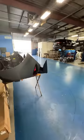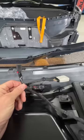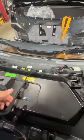So when we get them, we have to put this high wing spoiler on them, which means the entire bumper has to come off. Well, this little wire right here is extremely fragile. You can see they tried to fix it and it didn't get fixed. So now they have to replace every piece of wire back here.